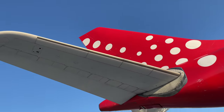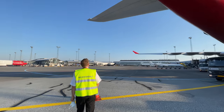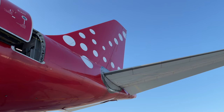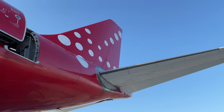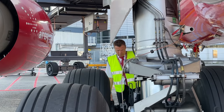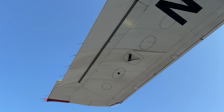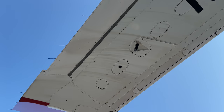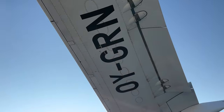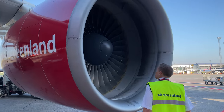By the way, how great is this red color, and the fact that it covers the entire plane? It's bold and instantly recognizable, but not garish. I reckon everyone should get a chance to join the pre-flight inspection at some point. It gives a whole different level of appreciation for the machine you're about to fly in and just how big it is.